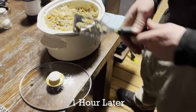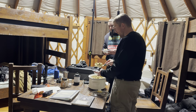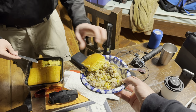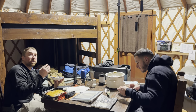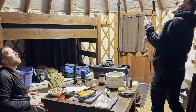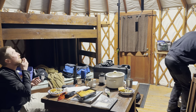Ooh. See all the steam coming out? Yeah, I think this stuff's done, dude. I got cornbread with that, too. Ooh, yes, cornbread. Yeah. Some cornbread. Thanks, bro. Thank you, buddy. It's delish. Only the best for Tolbers camping. That's right. Bro. Oh. One more time, bro. You just rip it off there.